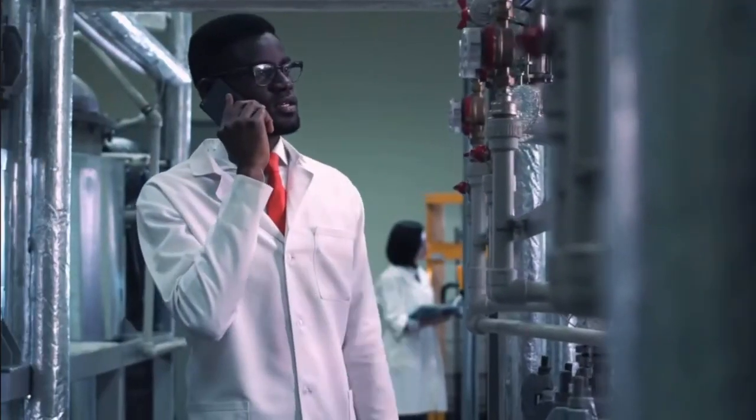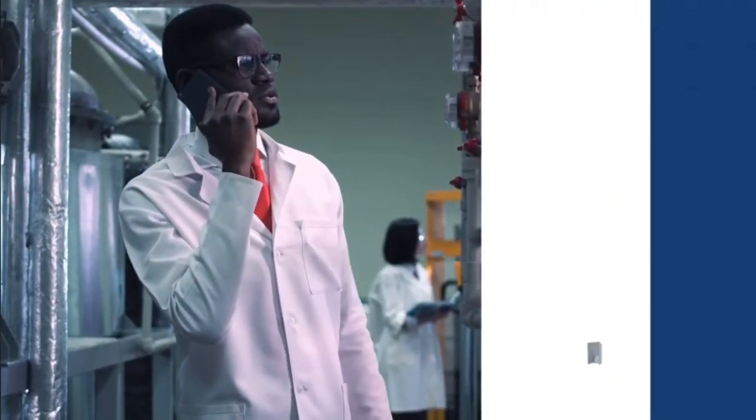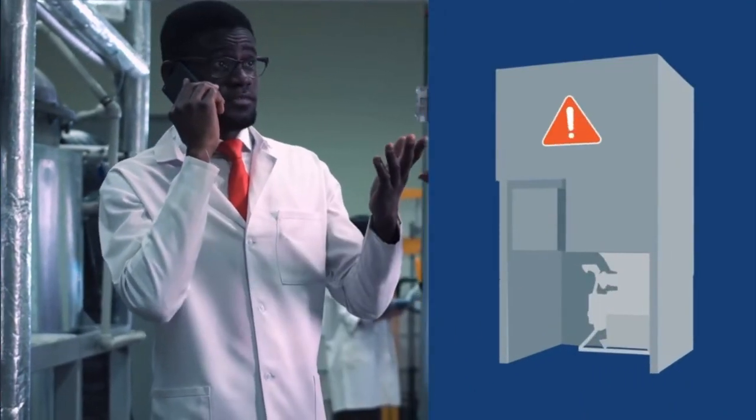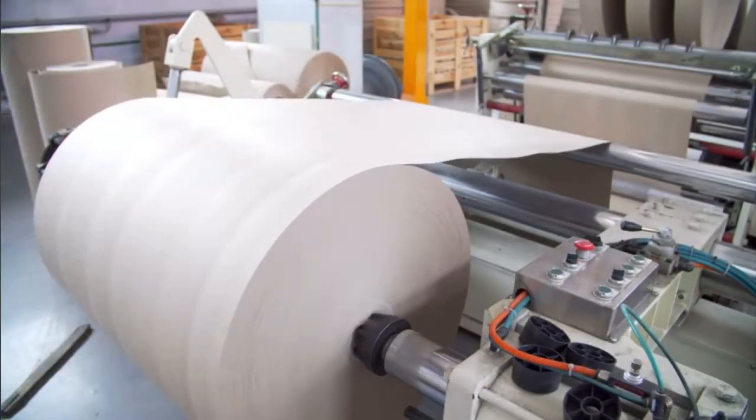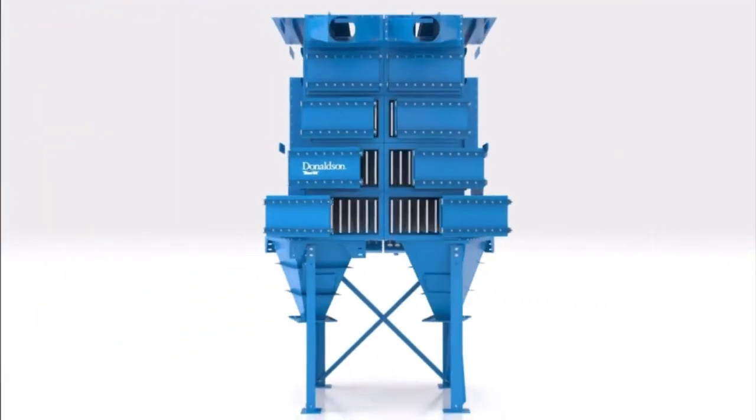But instead of disrupting your production activities by spending hours cleaning a clogged dust collection system, what if you had an easy-to-maintain dust control solution specifically designed to handle challenging dust? Meet the Donaldson Dalamatic G2.